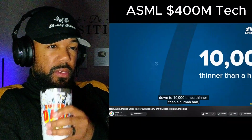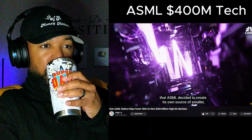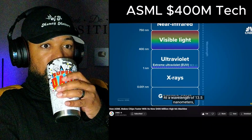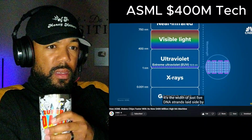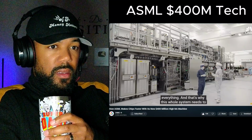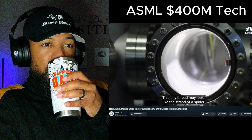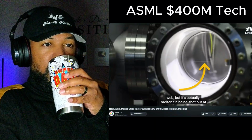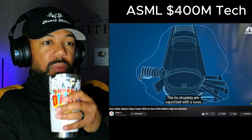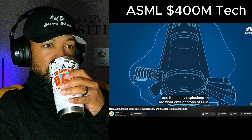Transistors have gotten so small, down to 10,000 times thinner than a human hair, that ASML decided to create its own source of smaller, more precise EUV light. At a wavelength of 13.5 nanometers, it's the width of just 5 DNA strands laid side by side. So small that it gets absorbed by almost everything, and that's why this whole system needs to be in a vacuum. This tiny thread may look like the strand of a spiderweb, but it's actually molten tin being shot out at 50,000 droplets a second. The tin droplets are vaporized with a laser, and those tiny explosions are what emit photons of EUV light.